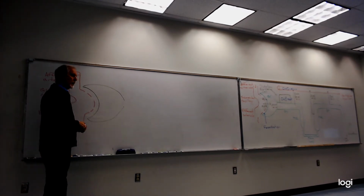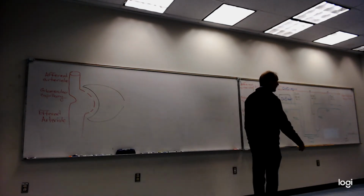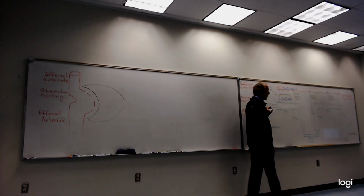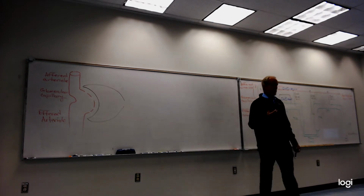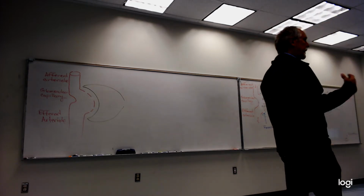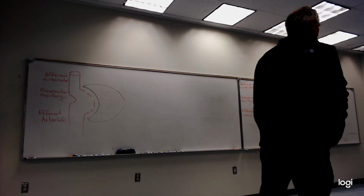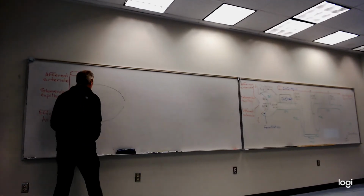So if you're in a clinic world and somebody is interested in kidney function, they're going to be talking about GFR. You're always going to see GFR. It's kind of like the partial pressure of arterial O2. What is the PaO2? What's the PaCO2? What's GFR? These are very, very fundamental clinical values.